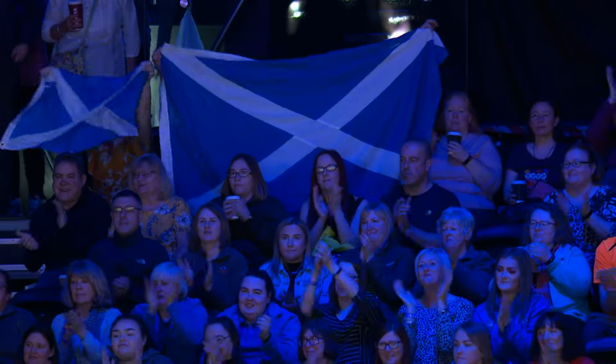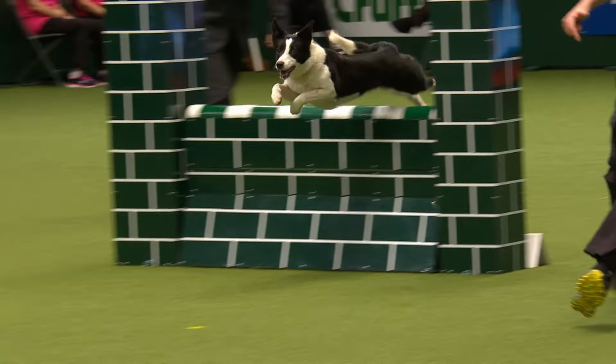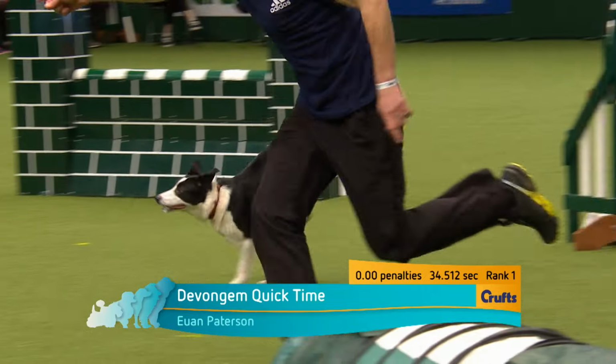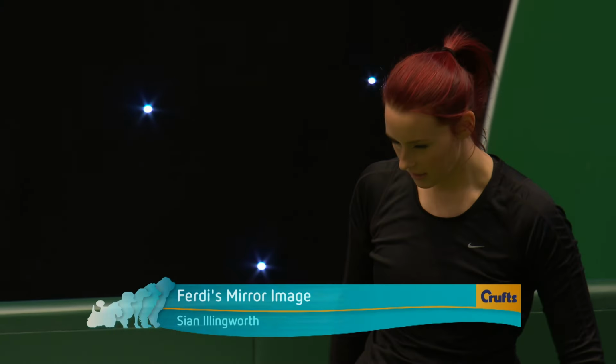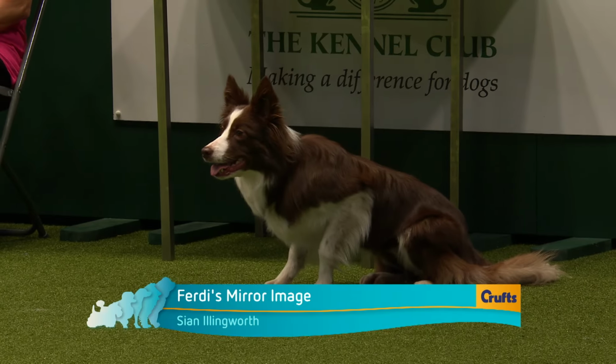34.512. Devon Gem quick time and Ewan Patterson. Well done. So that went into first place. Well done. 34.512. What a great run. Next to go, Sean Illingworth with Image, Border Collie, Ferdy's Mirror Image.